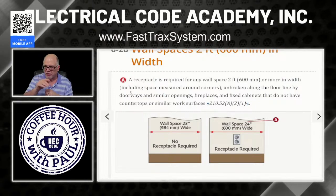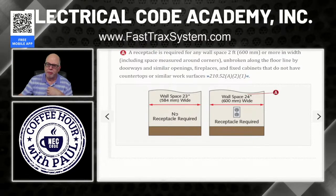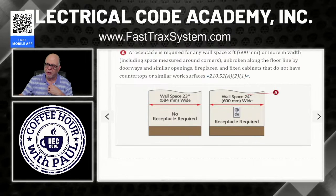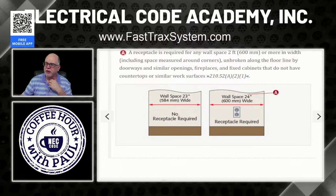Okay, all right. So let's look back at what we've got here. We've got this wall space right here. It measures 23 inches, so no receptacle will be required. And that's what it says here in 210.52(A)(2)(1). It's only for wall spaces that are 2 feet or more. So 23 inches is not 2 feet. No receptacle. So if this was between a closet and the entry into the bedroom, that piece of wall, no receptacle would be required. You may put one, but it's not required.